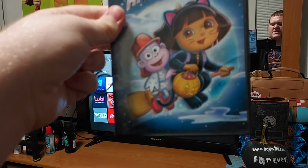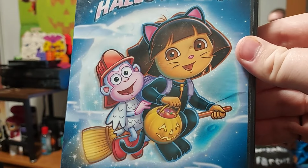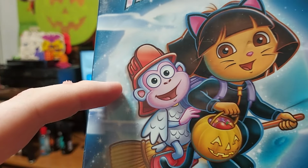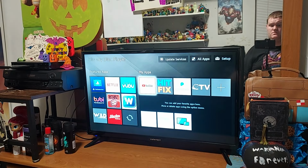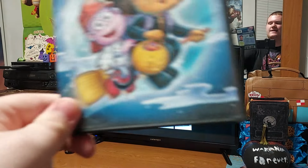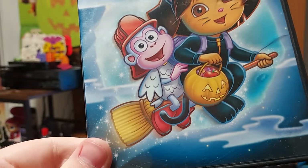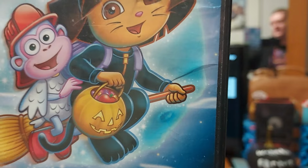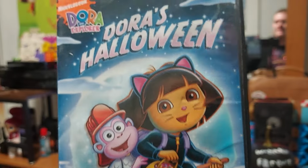Here we go. On the front, we have Dora. It looks like she is dressed up like a cat. And we have Boots. It looks like he's dressed up like a fire chicken? Never heard of that before. A fire chicken. Half fire, half chicken. And it looks like Dora and Boots are flying across the moon on a witch's broomstick. And it looks like Dora is holding a bucket of candy. So that's actually pretty cool. It looks like they're going trick-or-treating.